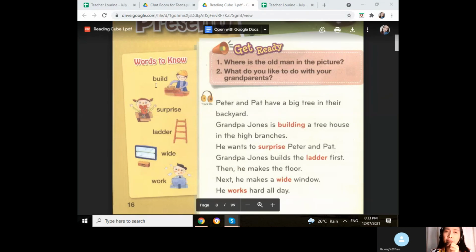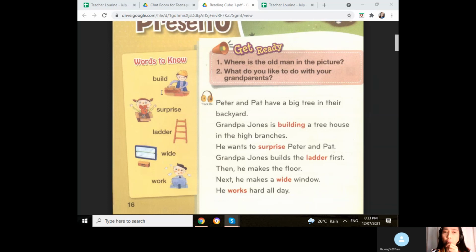Thank you. Let's go to build. I want to build a house. Your turn. I will build a sandcastle. Sand castle. Wow, that's great, especially during summertime. How about surprise? I want to surprise my brother. I want to surprise my grandparents. Grandparents, I see. Let's go to the last word for today.